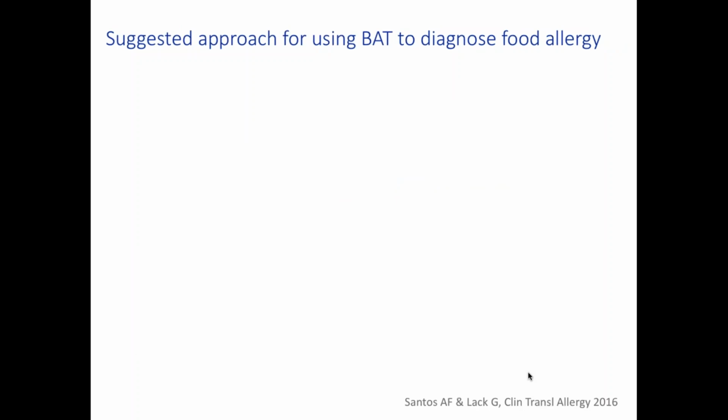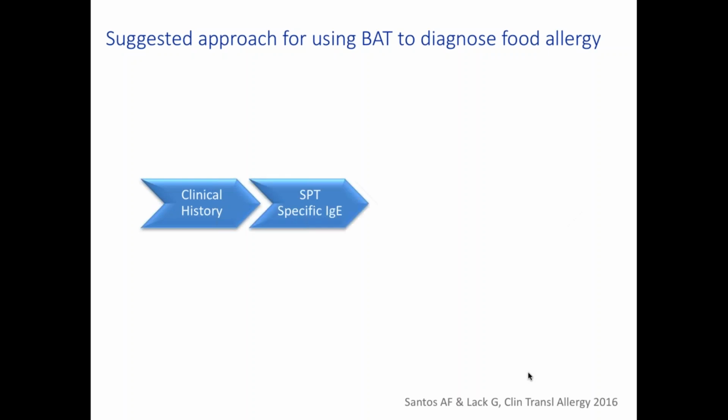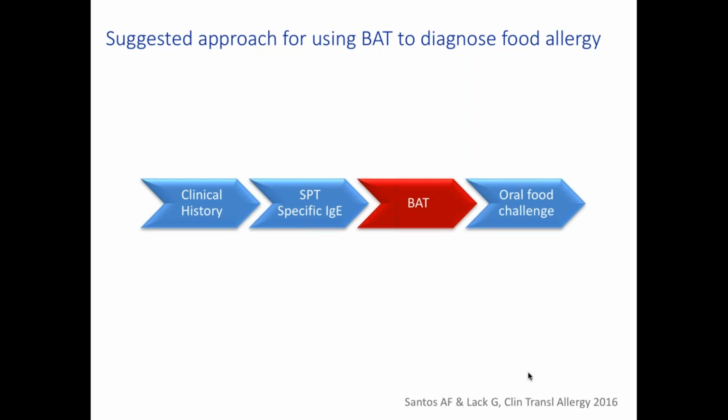So our suggested approach for using the basophil activation test to diagnose food allergy is to start with the clinical history, which is undoubtedly the most important piece of information one can get to reach an accurate diagnosis of food allergy. Then we do skin prick test and/or specific IgE, and depending on the results, we may need to proceed to an oral food challenge. And it is in these patients that would need to be referred for an oral food challenge that we can do the basophil activation test.